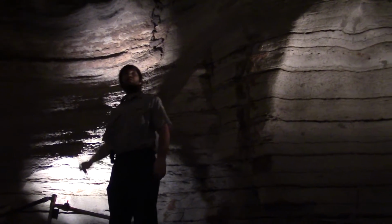Can anyone who's been on this cave tour before tell me what the name of this room is? Yeah, I call it the foot room or the shoe room. Right back there is the heel. There's the arch. There's the toes. There's the athlete's foot.